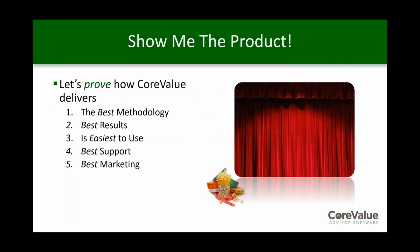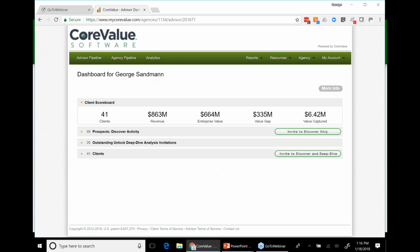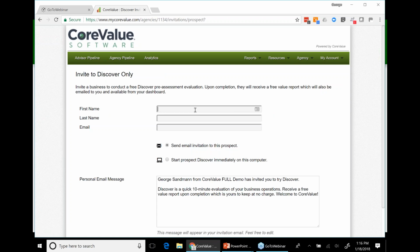So we've described the product. Let me prove to you why it's the best methodology that generates the best results and is the easiest to use. We're going to jump into the software, and here I am. I have a dashboard. All of our customers have a dashboard with which they can manage their clients. It's very easy to invite a company to use Discover. So I'm sitting down with you. I did this with an executive. She is the head.